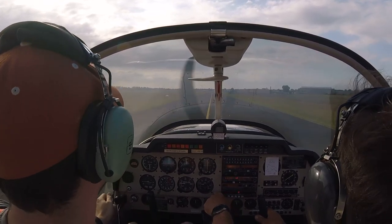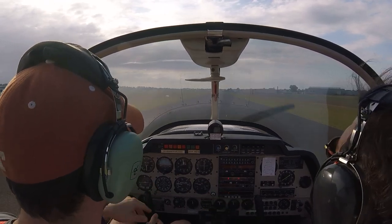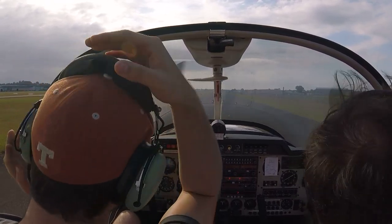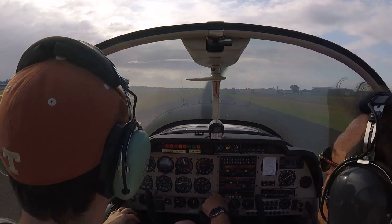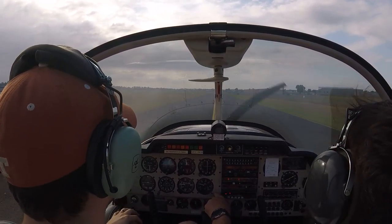Alright, taking over. Okay, well, a mixed bag this morning. We had a wind at height, not that much wind down low, but it was quite strong at height. You saw how much we had to vector. Yeah, really did have to point outwards.